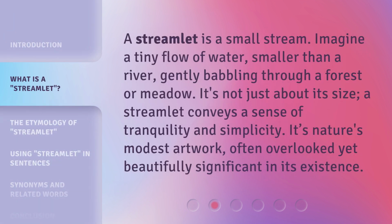A streamlet is a small stream. Imagine a tiny flow of water, smaller than a river, gently babbling through a forest or meadow. It's not just about its size. A streamlet conveys a sense of tranquility and simplicity. It's nature's modest artwork, often overlooked yet beautifully significant in its existence.